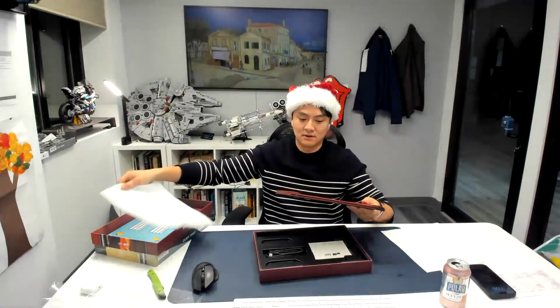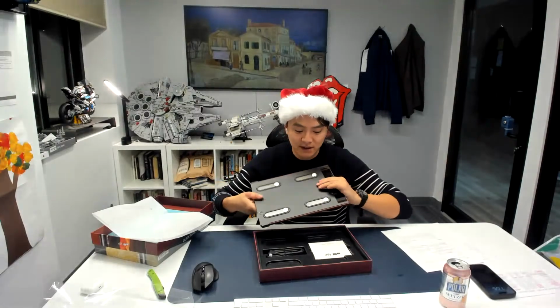So this is the red one. It's more like a burgundy than a red. So, 14-inch display. The magnets are already on here, but make sure you mount it with the mounting template.